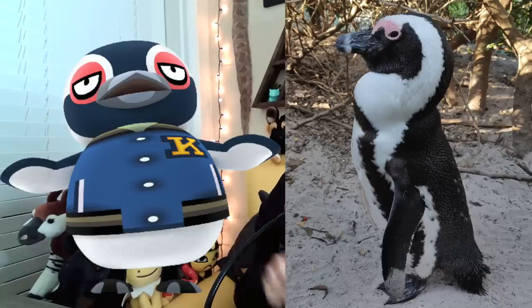Moving right along to Tex. I have a very special place in my heart for Tex, even though he's dangerous, ladies. And I think we all know that Tex is dangerous in the game. He's a dangerous man. But in real life, he is actually based on the beloved African penguin. African penguins are definitely one of my favorites. Again, I say that about every animal, but I actually do have a little bit of experience with African penguins. I worked in an aquarium where we had a very large group of African penguins, and I got to know every single one of them very personally.